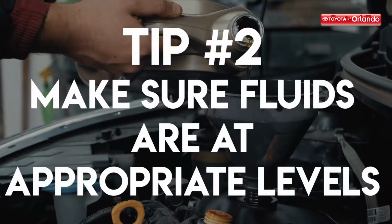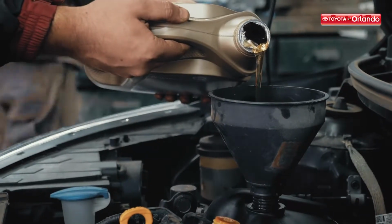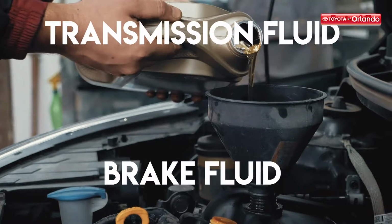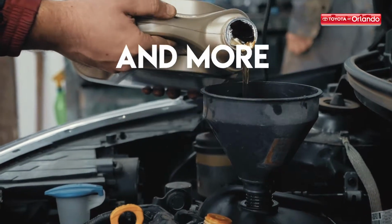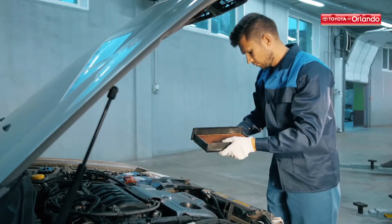Tip number 2, make sure all other fluids are at appropriate levels. Like the coolant, other car fluids including motor oil, transmission fluid, brake fluid, and more all serve as lubricants to keep things cool and working at top notch. Periodically check that all of the fluids under the hood are at the correct levels.